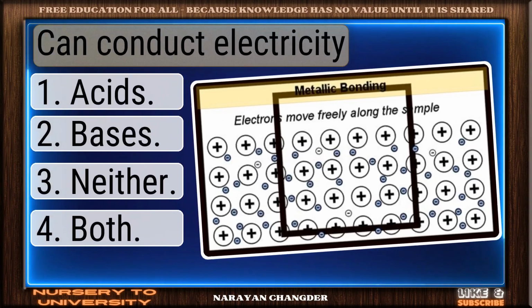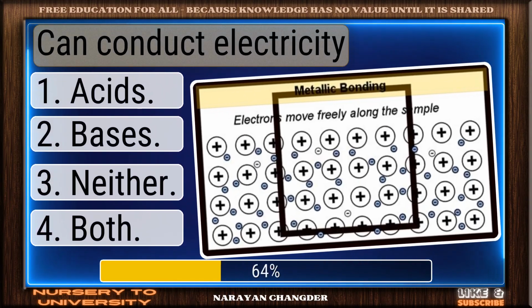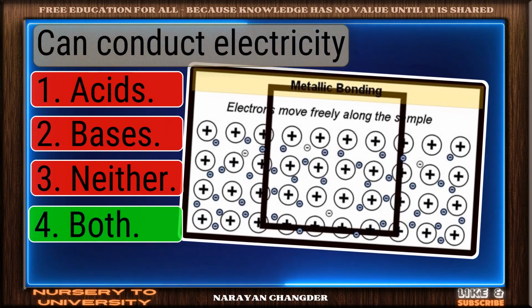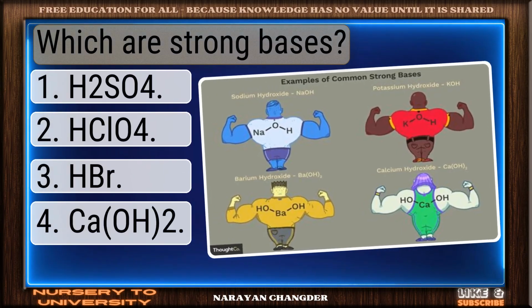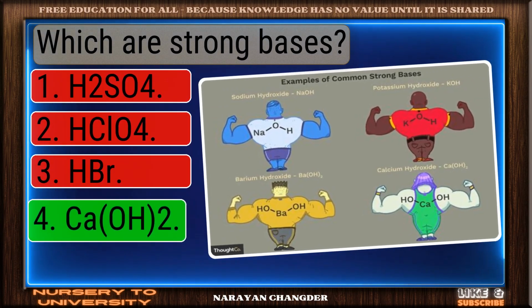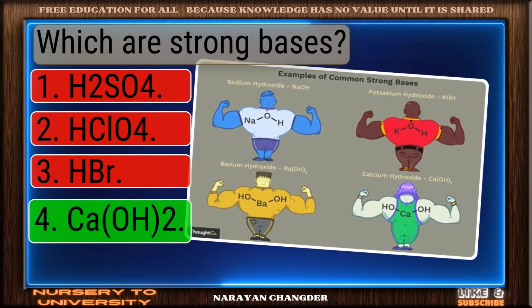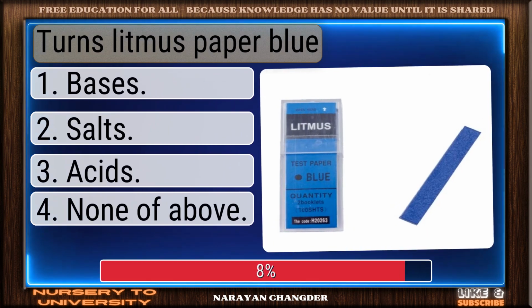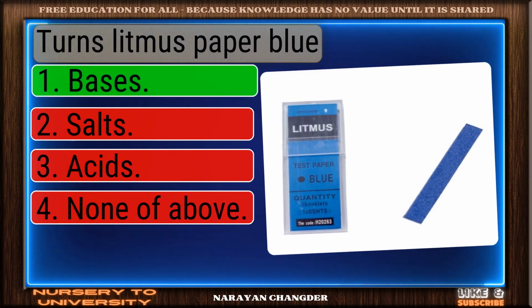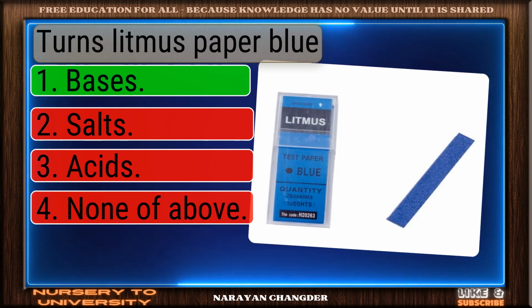Can conduct electricity? Right choice. Both is the best answer. Which are strong bases? Excellent choice. CaO is the right answer. Turns litmus paper blue. You chose bases. And it is correct.